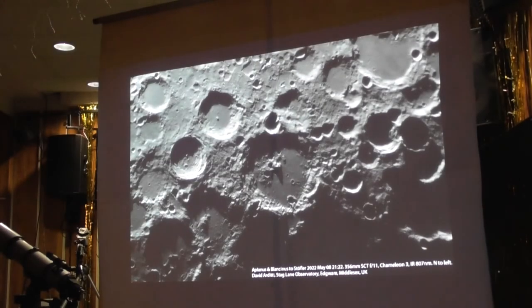So that was taken last year, but this year I've been taking images with the 14-inch Schmidt-Cassegrain, and this was last night. We had really good seeing last night, and these are some of the best lunar images I've ever got. It's really sharp, with a really high level of detail there. And I put it long ways round, so the terminator is going left to right, in order to get a more convenient shape for the projector or for a Zoom presentation.